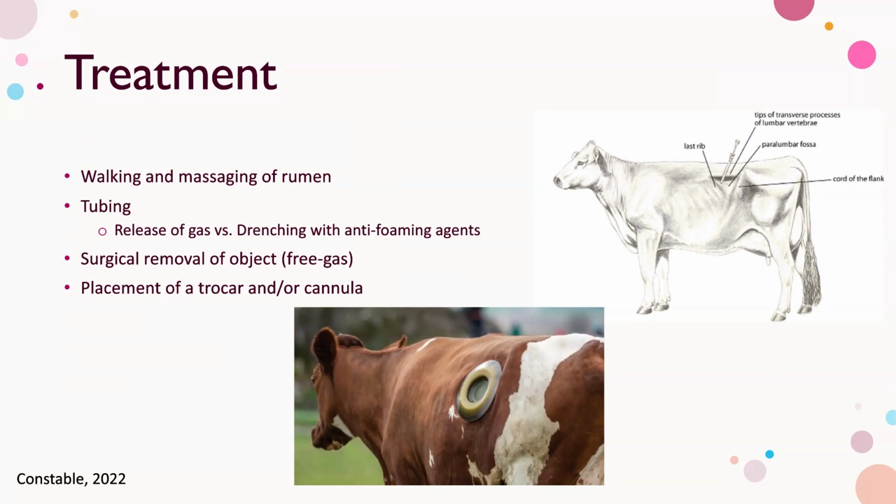If you are dealing with free gas bloat and it is severe and tubing does not work, or you have an obstruction, you may have to do surgical removal of the object that is preventing the gas from escaping. Or in the most severe cases, you may have to place a trocar, as you can see up here in this right-hand picture, or place a cannula, which both essentially do the same thing, creating an external passage from the rumen for that gas to escape.